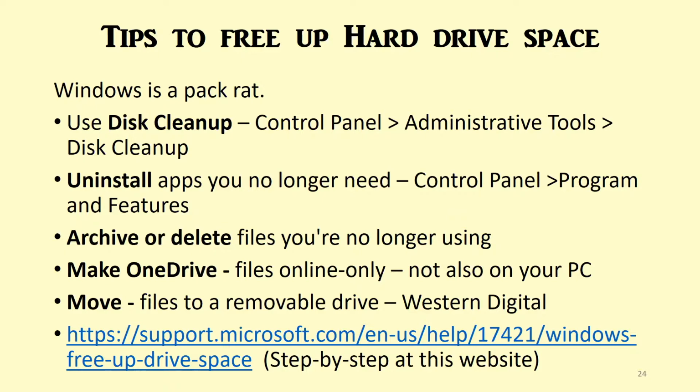I've had many experiences of people having an awful lot of programs on their computer, and they have no idea what those programs are for. Your computer is like a filing cabinet, and every once in a while you've got to go in and clean it up. So you archive or delete files, you put them up in OneDrive, because if you have a Windows computer, you have a free 5 gigabytes of OneDrive, or you move them to a removable drive. And that's what I do.